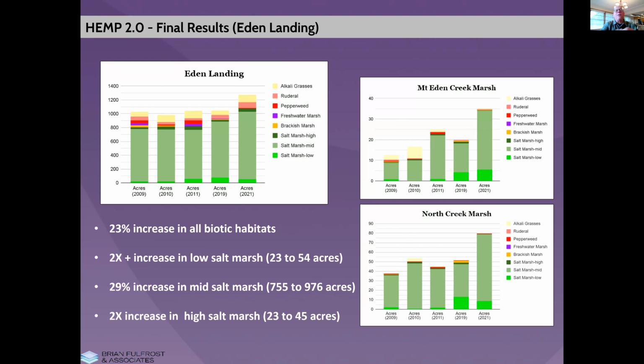So I'm going to focus now on the results for Eden Landing. Here on the left, I have the overall results between 2009 and 2021, and all of the stuff we're going to be seeing is between the 2 time periods, unless I state otherwise. One thing to note is we see an increase in all biotic species. There's about a 23% increase, a 2 times plus increase in low salt marsh, such as cordgrass and cordgrass-pickleweed, a 29% increase in pickleweed, mostly in the mid-salt marsh, and a 2 times increase as well in high marsh.